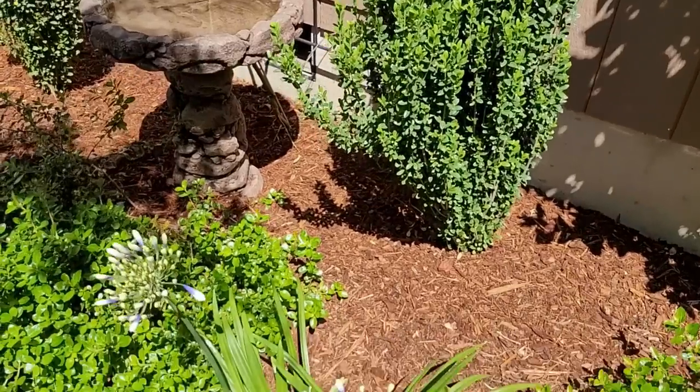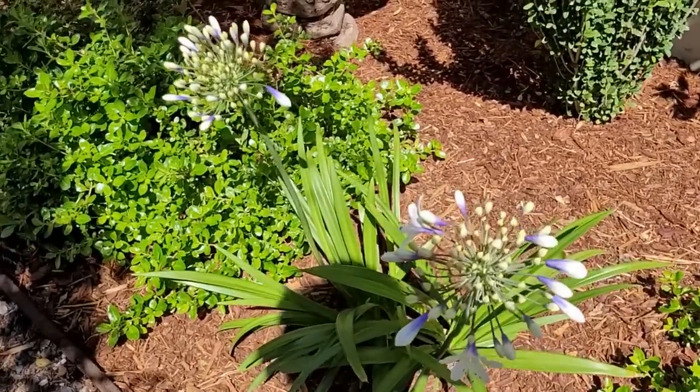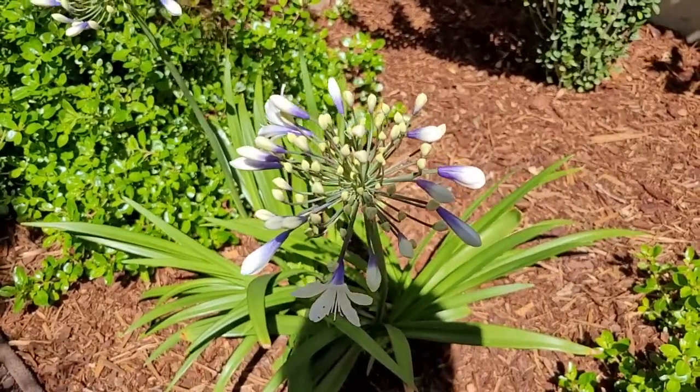So I'm just going to cruise over here. The sun is shining out here, so you might see a little bit of glare, but I have got to show you these plants. Okay, so the very first one I'm going to talk about is Agapanthus.